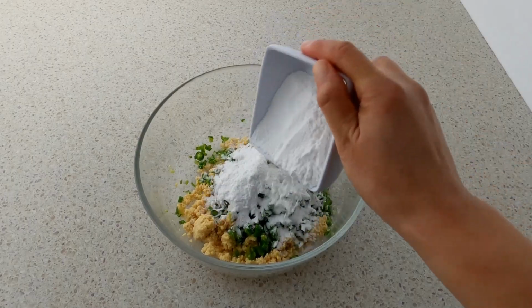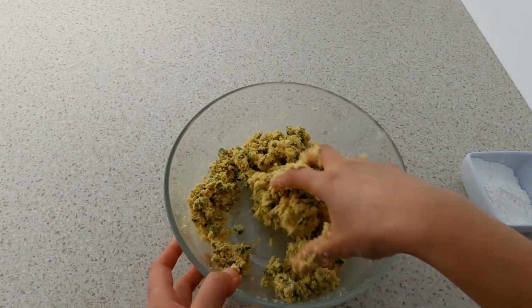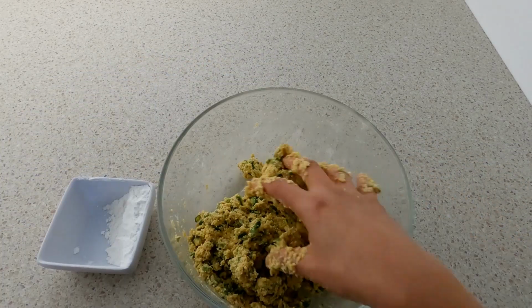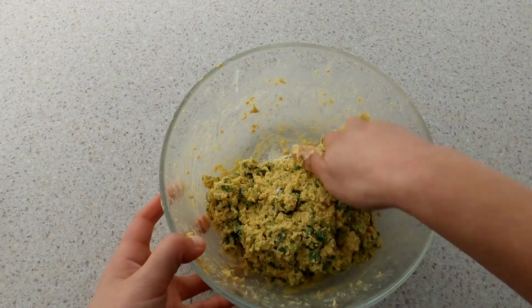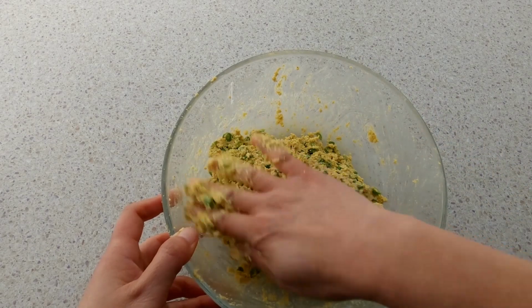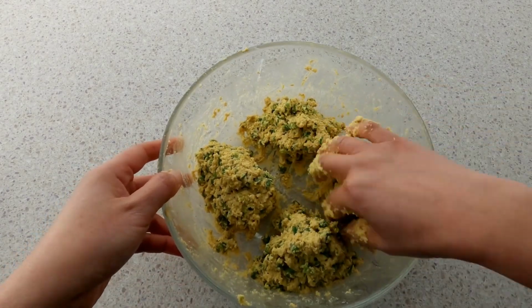For the half cup of glutinous rice flour, we add it in as we go. Add the flour as we mix. We may add some water if we find the dough is too hard. Mix them well. Okay, the mixture is done. Separate the mixture into 4 equal parts.